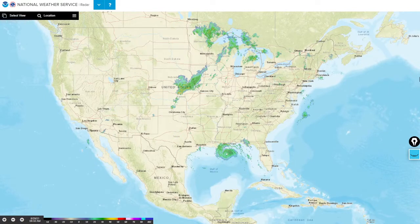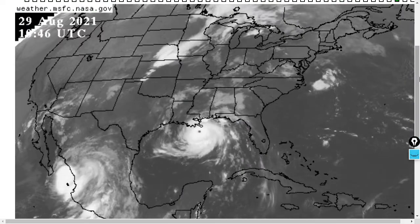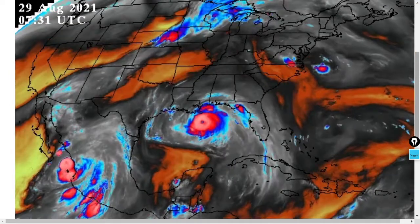So once again, here's your recap. There's the U.S. Doppler radar map. There is the shortwave radiation map showing you clouds when it's too dark to see them with the visible satellite. And there is the water vapor map.